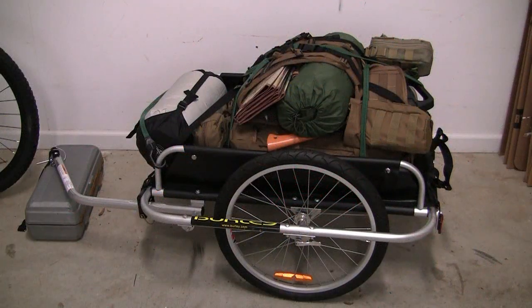So here's everything on the trailer. Normally this would all be inside a contractor bag, but I wanted to show you that it all did in fact fit. The other thing about putting all of your gear on a trailer is that you want the center of gravity to be just in front of that axle. You don't want it behind because that will make your bike twitchy, and you don't want it too far forward, putting a lot of weight on your frame and on the hitch connection.